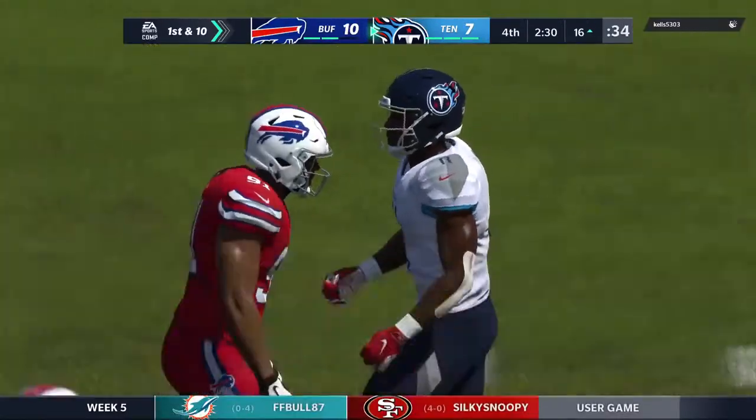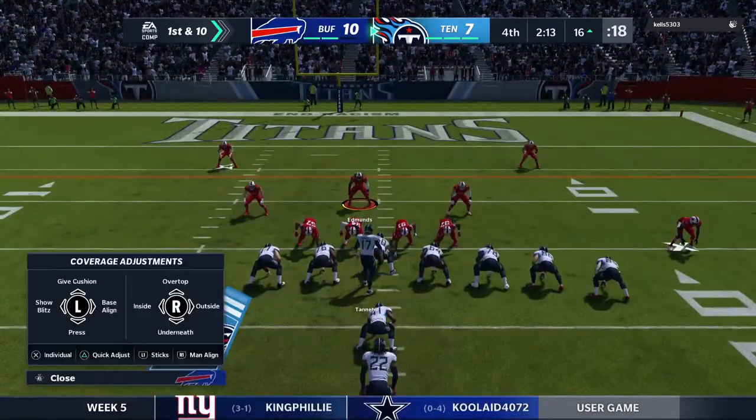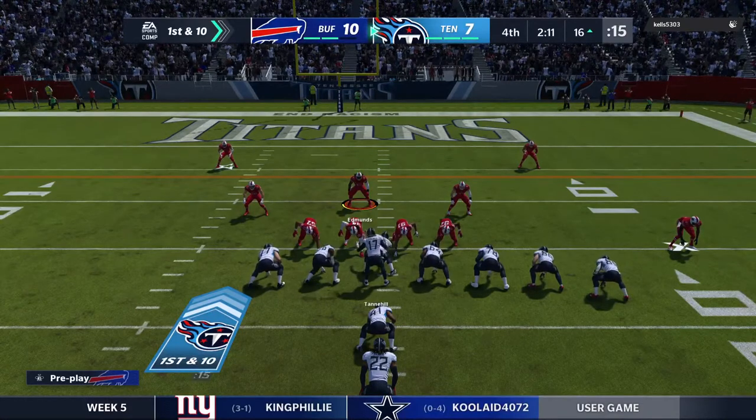Well, this is where an offense needs to show what it's made of. And, in fact, where a quarterback needs to show what he's made of, trying to engineer a fourth quarter comeback. And he hits a big one right there.